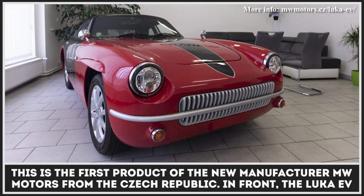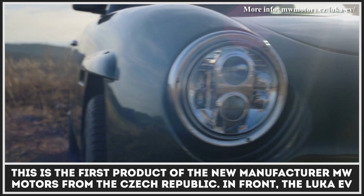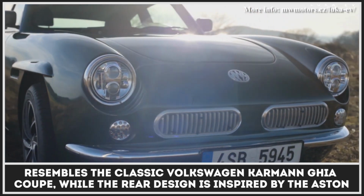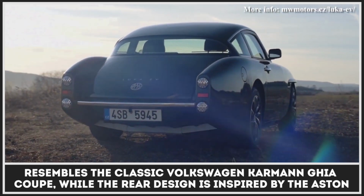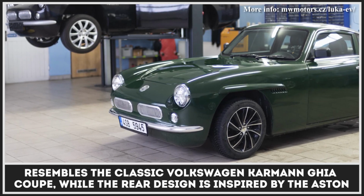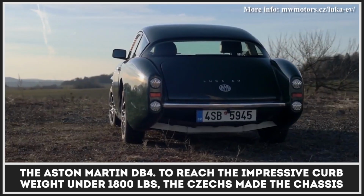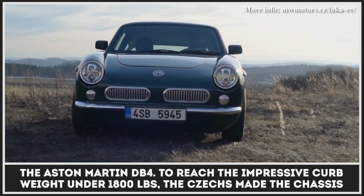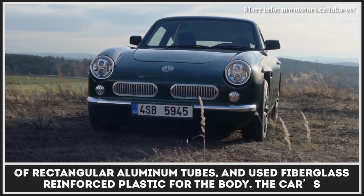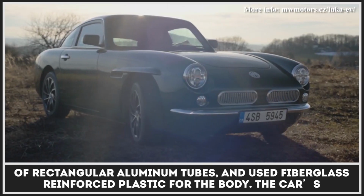This is the first product of the new manufacturer, MW Motors, from the Czech Republic. In front, the Luca EV resembles the classic Volkswagen Karmann Ghia Coupe, while the rear design is inspired by the Aston Martin DB4. To reach the impressive curb weight under 1,800 pounds, the Czechs made the chassis of rectangular aluminum tubes and used fiberglass-reinforced plastic for the body.